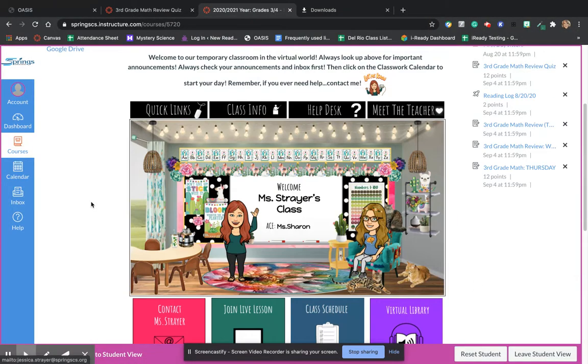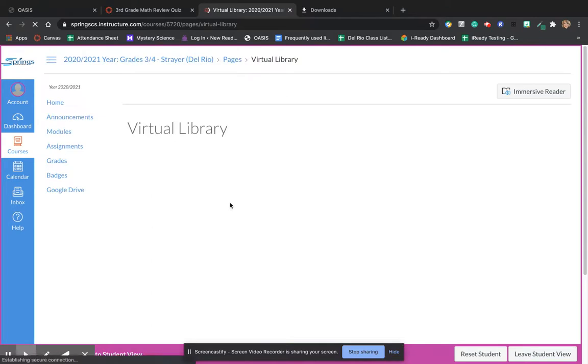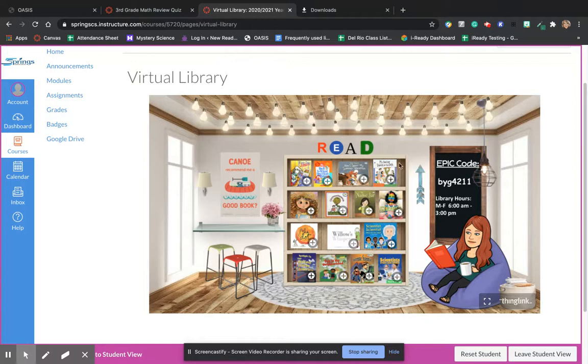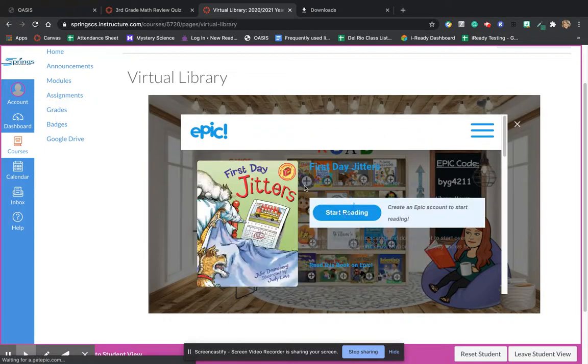Then, every day, hold on, let me back up a little bit. Then we have a class schedule that you can click on and see what's happening. And then I also have a virtual library. So when we read books or if we're studying a topic, I will put these books on our bookshelf. So they'll change out every 1 to 2 weeks. And when you click it, you will be able to read it.